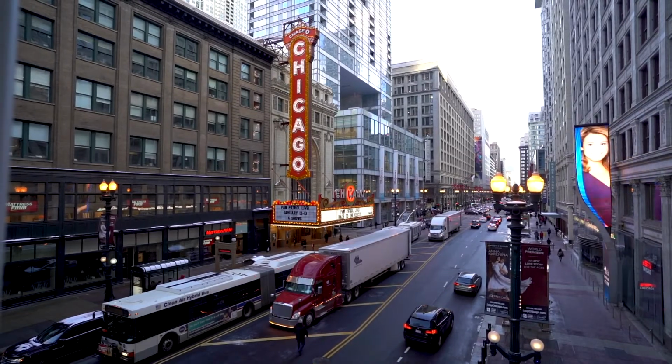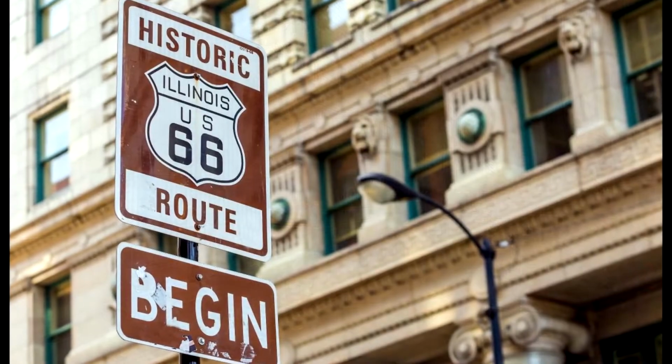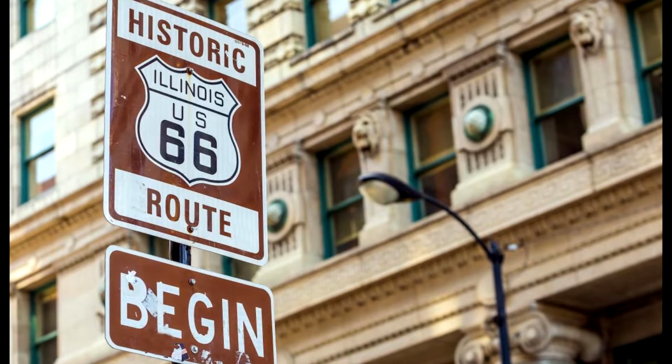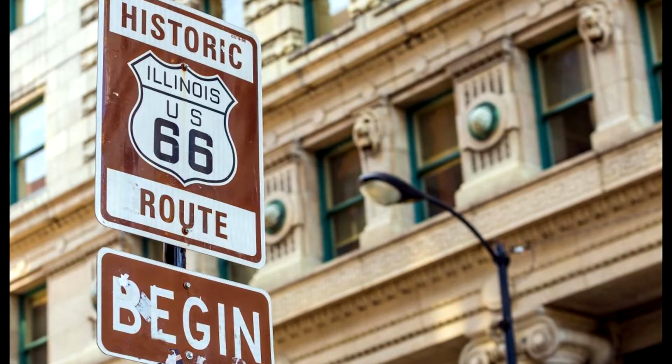Route 66 is probably the most well-known highway in the world and has been immortalized in films, songs and stories. The original road was almost 4,000 miles long and stretched from Chicago right the way across the US to Santa Monica in California. It begins, and ends, in the Loop.